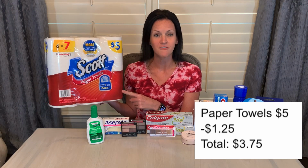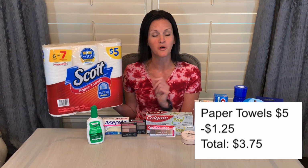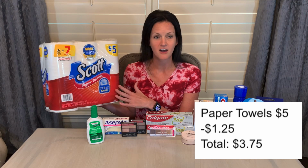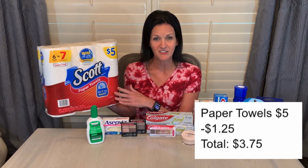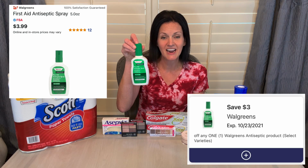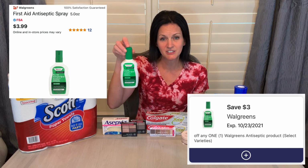First off, there are a number of different paper products that are $5 with a $1.25 digital Walgreens coupon attaching. So I grabbed this 5-pack of Scott paper towels, $5 minus that Walgreens digital coupon. I paid a total of $3.75. I also grabbed this Walgreens First Aid Antiseptic. It was priced at $3.99 and I had a $3 digital coupon, so I paid just 99 cents for this.